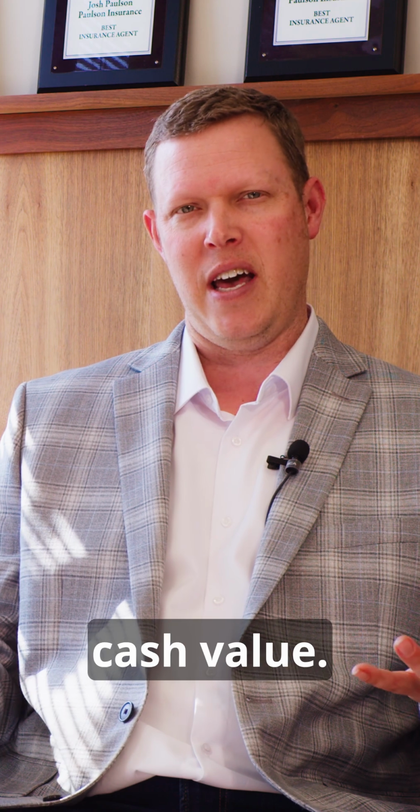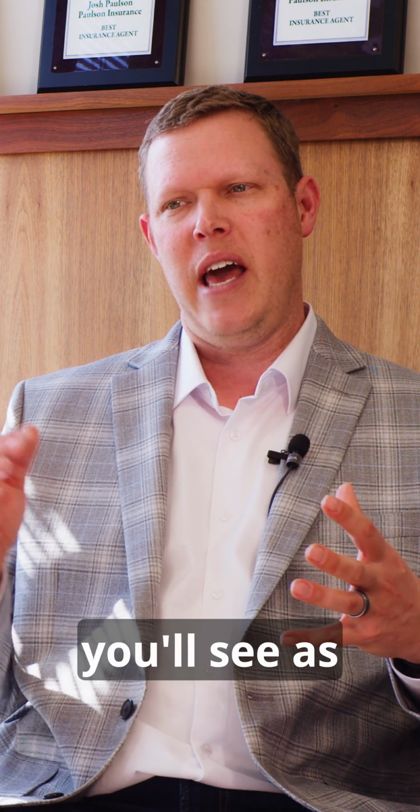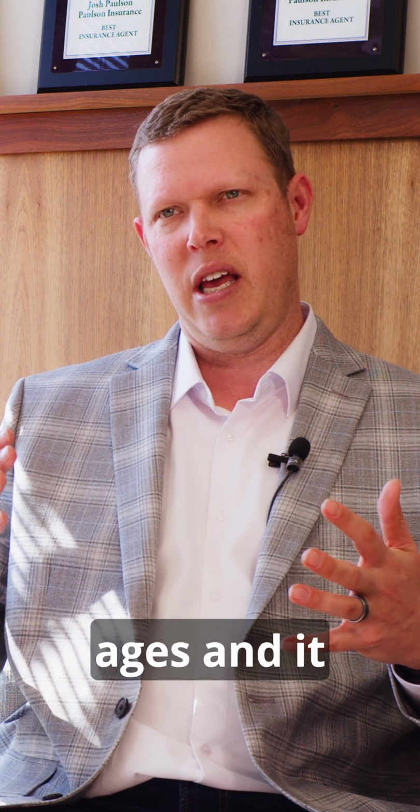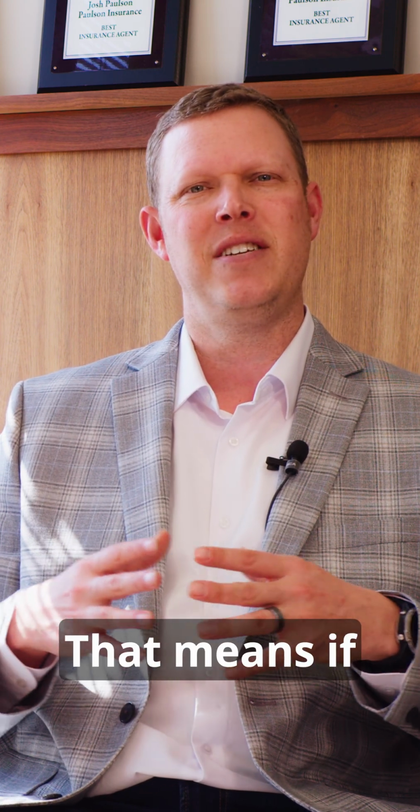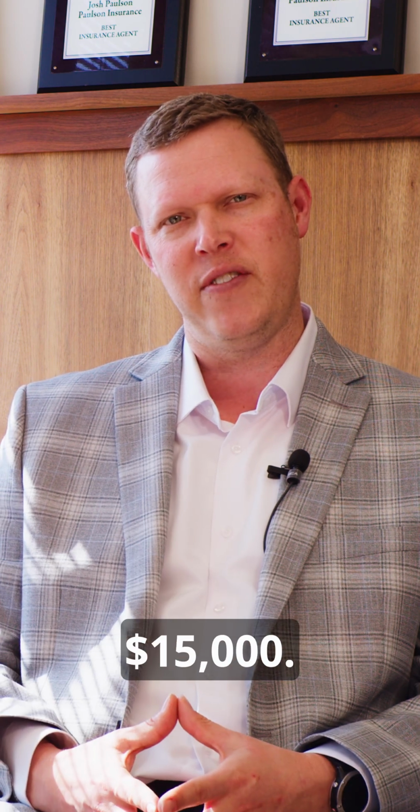Next is actual cash value. That's typically what you'll see as that camper ages and it decreases in value. So if you paid $20,000 for it, 5 years down the road, it's worth $15,000. That means if you have a total loss, they're going to cut you a check for $15,000.